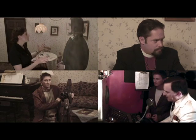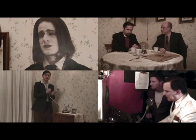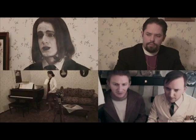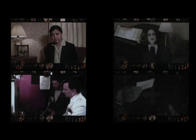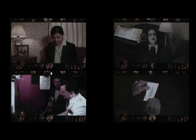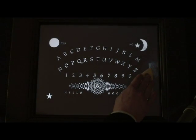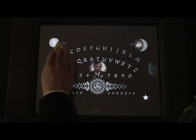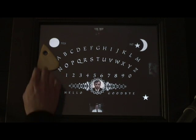Because the plot points of the storylines are designed to be interchangeable and comprehensible when presented forwards or backwards in time, it is possible to explore the story space non-linearly. Each of the 4 screens in the installation environment presents a unique, non-linear trajectory through the story space of the film. Story interaction takes place via an interactive electronic Ouija board which is embedded in a table at the center of the 4 screens. The Ouija board is capable of controlling the outcome of the 4 story trajectories simultaneously.